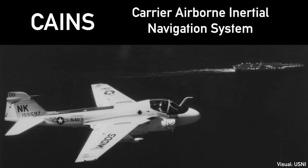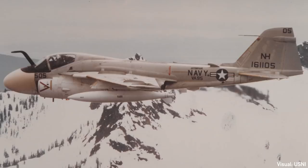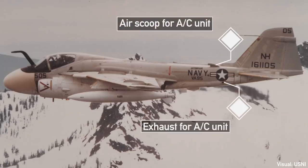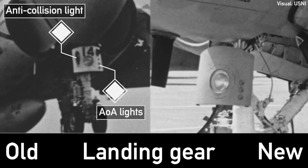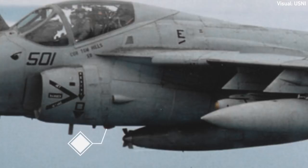Canes, standing for Carrier Airborne Inertial Navigation System, had the same Litton navigation system as the F-14A Tomcat. An air scoop was added to the upper aft fuselage with an exhaust below it for an extra air conditioning unit. There is also an additional air scoop on the starboard side behind the canopy. It also features a new forward-facing nose landing gear light arrangement, where the anti-collision lights were removed and placed under the engine nacelles.